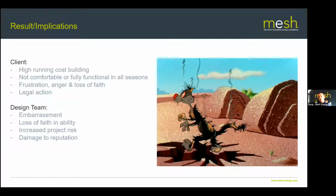So they spent a lot of money on a project, but they haven't properly looked at the overheating risk. And then there's just general frustration. When stuff goes wrong, we get frustrated, we get angry, we lose faith in people we've trusted, or a design methodology, or installers, or whatever it's going to be, and that's never nice to see from a client.